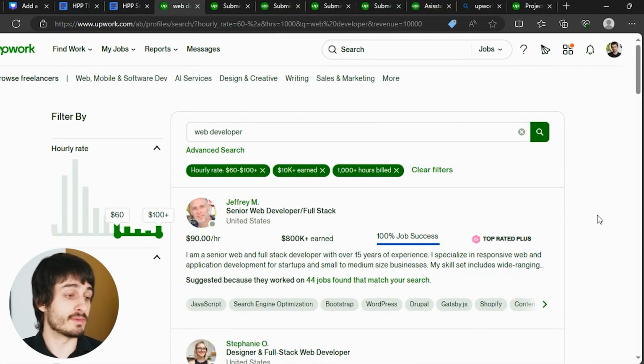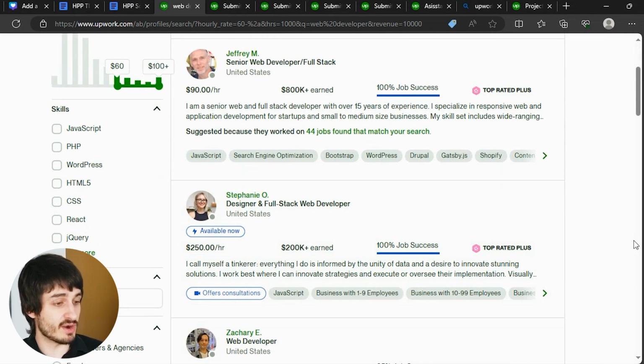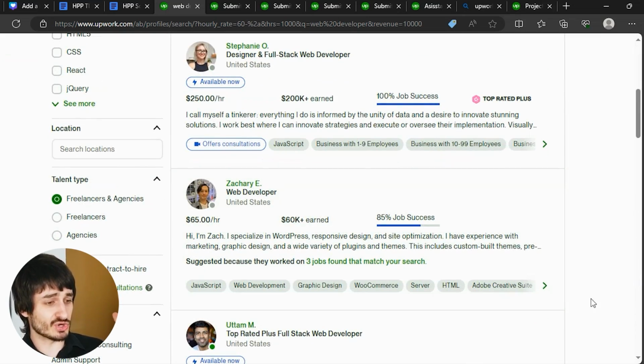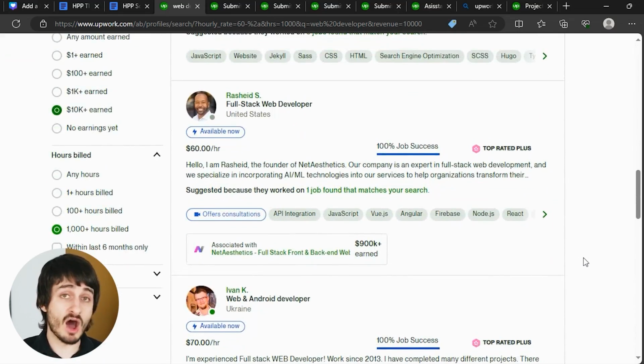So it's not just people who have started charging a lot of money recently, nor people who charge a lot of money but can't find jobs. So we only find people who know how to find jobs and have made a lot of money on the platform. These are the people you want to model. Look at these. I mean, $90 an hour, $250 an hour, $800,000 earned. These are amazing profiles that obviously are doing something very well.